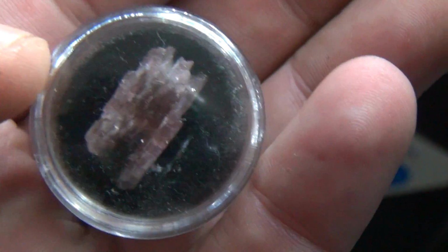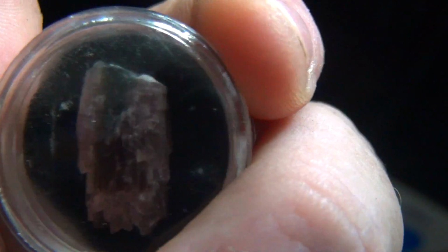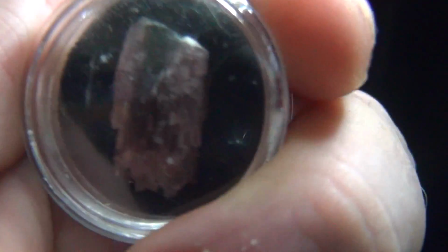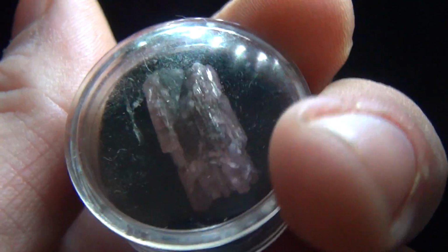This is an interesting little specimen here. I don't know how well I can get it on camera. If you were to take this out and look at it, you can kind of see there at the top. See that black piece? This is what I call a pencil lead tourmaline. It's a pink with a black tourmaline formed inside of it. Really, really cool piece, and really rare to see the pink with the black inside of it there.